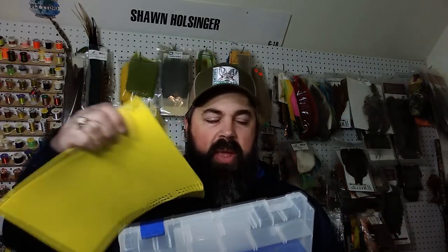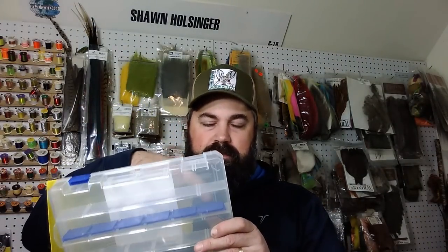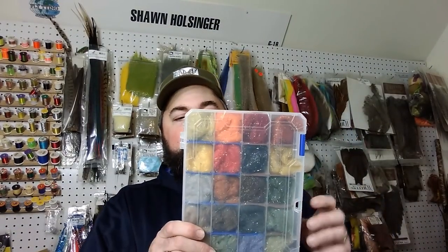So I take my fly tying foam that I make beetles and ants and stuff out of, and I traced them out, made a pattern, cut them out of foam. It works just fine. And I made a dubbing box of my own. Here you can see I got 24 different colors of dubbing in here.